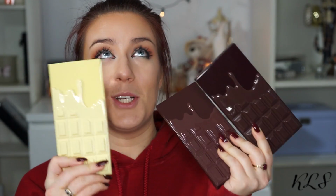Yesterday, I walked into a store here in the Netherlands where I live, and I saw that they had I Love Makeup from Makeup Revolution stocked. I couldn't believe what I was seeing, because we don't have that here. I usually have to buy everything online. And then I discovered that they had their own chocolate palettes. So I bought all three.